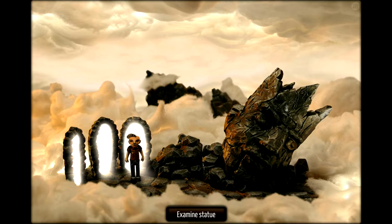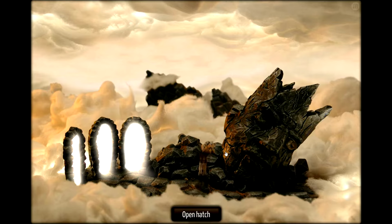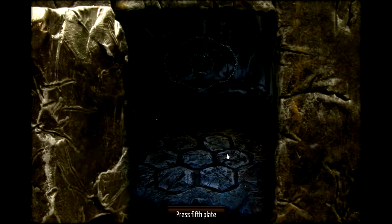There's some stuff here that we could do, so let's open hatch. Oh, press fifth. Oh no. Third, seventh. Okay. Seven plates. There's a chalk line drawing on the back wall. It vaguely resembles an eye. Okay.